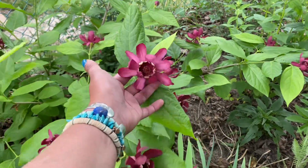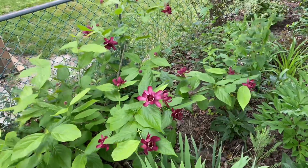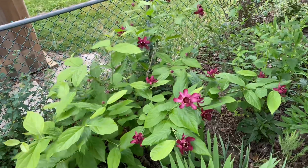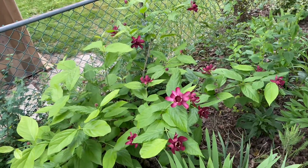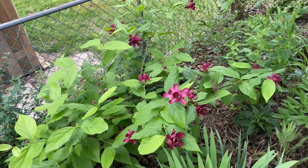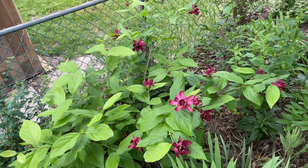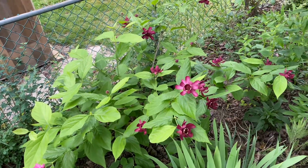So this shrub here is a native shrub. It can get up to 10 feet tall, 5 to 10 feet tall and wide, and you can keep it pruned because it does bloom on both old and new wood. So you can shape it the way you want in the spring or later in the summer, and it should still be good. I haven't pruned this shrub that I'm showing you today.